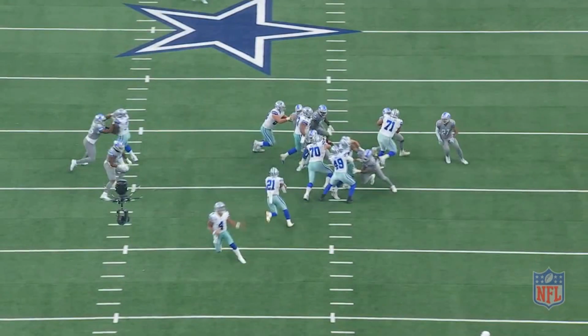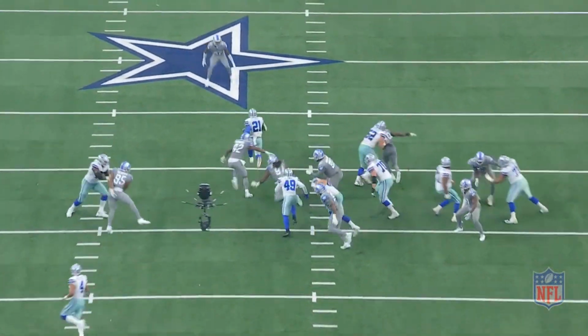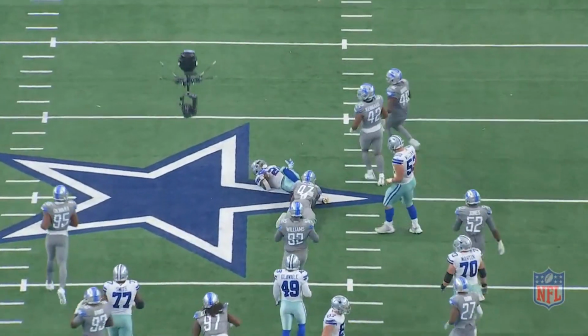Now, they've got to stop these gashes in the middle of this defense if they're going to fix this run defense, and it starts with the linebackers getting off blocks.